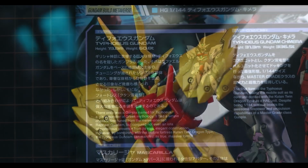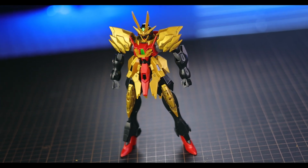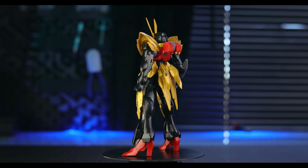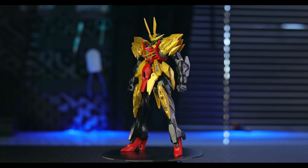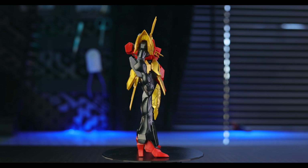But what it says about the Typheus Gundam itself is, there once was a gunpla named for Typheus, a giant monster of Greek mythology. It had a simple chassis, fine-tuned from the melee-orientated Raphael Gundam, but conjured not even an iota of monstrous presence from its slim, elegant construction. However, by combining with the Mobile Fortress Kutan twin dragon type, the Typheus Gundam can manifest its true, massive form.